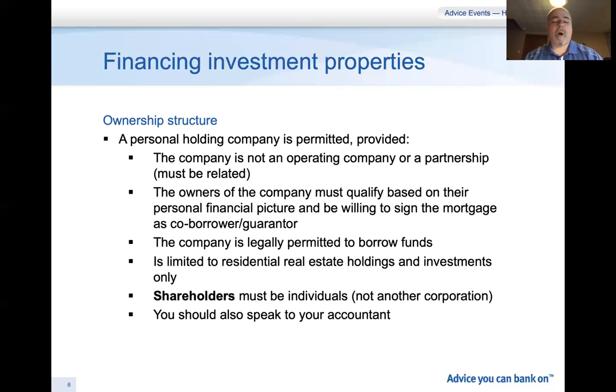Okay, so immediate family, moms, dads, grandparents, no third cousins from the first marriage of your first wife's daughter does not count. The bank, again, we're glass half empty type people. Is there a way to prove it? No, but we do want to verify that. Owners of the company must qualify based on their personal financial picture. So in other words, it's not based on the corporation. It's completely based on you. Can you qualify for it? Okay. Company is legally permitted to borrow funds. Your accountant or lawyer can talk to you about that.